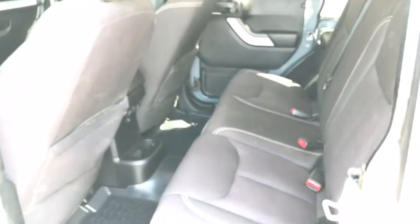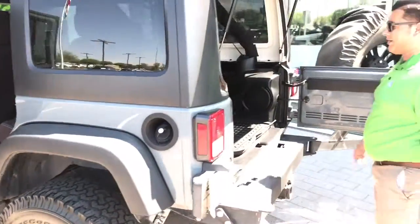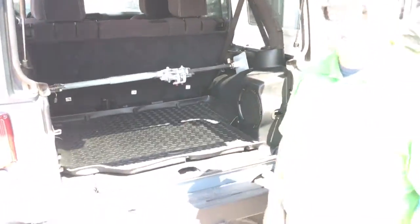Coming towards the back, and there's also some more accessories coming in towards the back as well. You have a nice little jack there, mat, so if you need to switch out a tire.